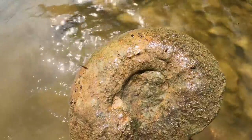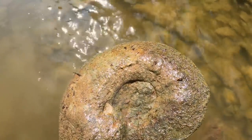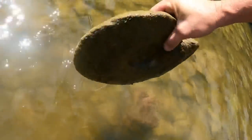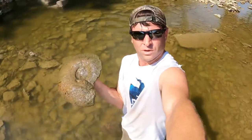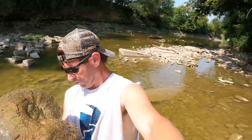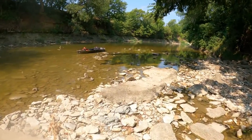Check that one out. Man, that's about 20 pounds, 25 pounds, both sides. Oh my gosh, wow, so cool. Nice. Ooh, stinky. Now I'll go down and check out the gravel bar.